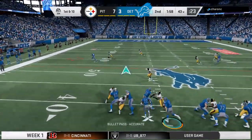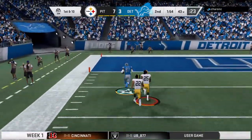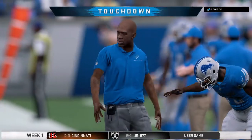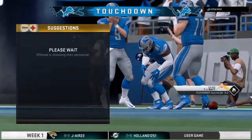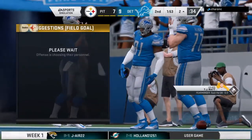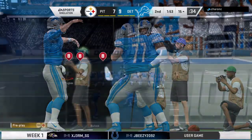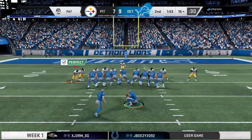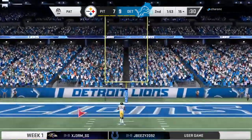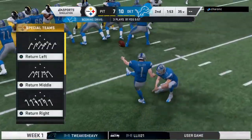Stafford on first down. Complete. It's Johnson. And he takes this one in for a Lions touchdown. A big play there. 57 yards. And the Lions have taken the lead. On for the point after is Randy Bullock. And it's through, and that makes the lead 10-7.